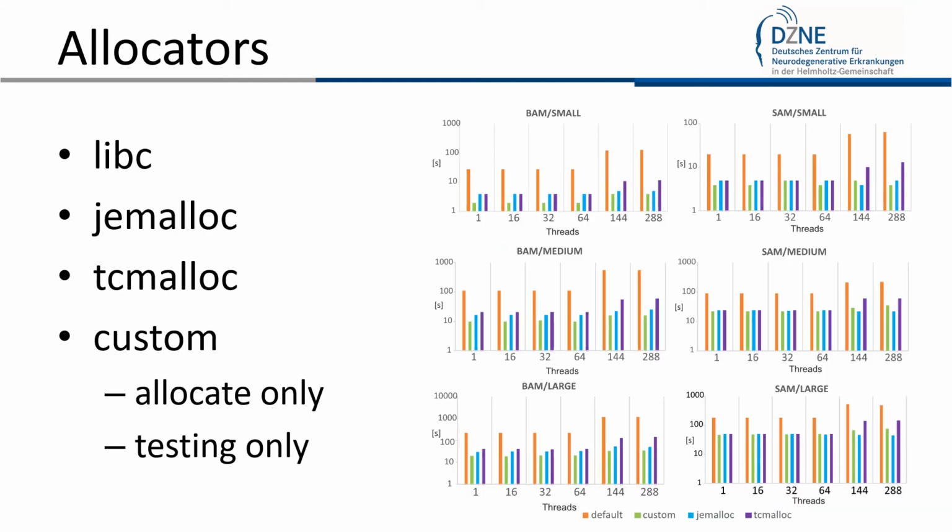Our initial results showed disappointing runtime numbers. Therefore, we closely examined the source of it, and we realized that the allocation strategy plays a major role in the performance. We tried multiple approaches. First of all, the default libc allocator. We tried the external libraries jemalloc and tcmalloc. And finally, we wrote a custom solution that allocated large amounts of memory per thread and then just assigned them without proper tracking. This was just to have a baseline of the maximum possible value. However, this can only be used for testing.